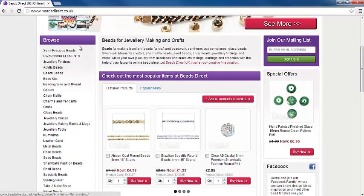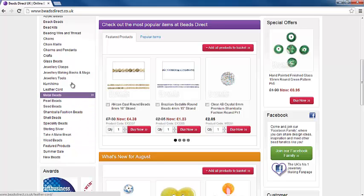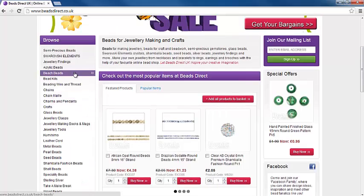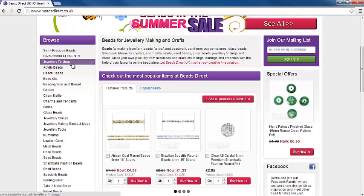We've got quite a serious list of categories down here. What leaves me a little bit confused is that we've got quite a hodgepodge going on. So it's titled with browse, and then we've got one which is in capital letters, which is Swarovski Elements. Don't know if those are beads or not because we've got beads up here. Jewelry findings. I have a vague recollection that these might be fastenings and such things. Not sure. Don't think they're beads though.